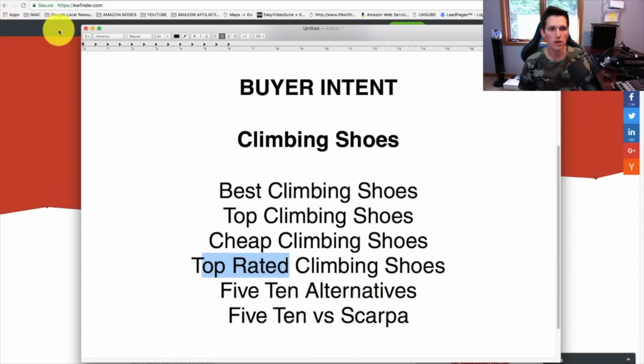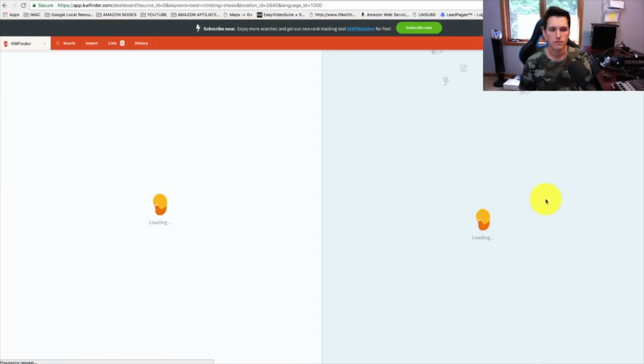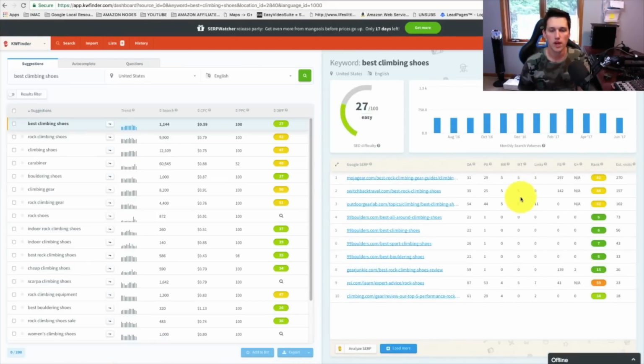So what we're going to do is head over into Keyword Finder. We're going to select our location, which is going to be the United States for me. And we're going to do English for the language. And then we'll just start with best climbing shoes, and we'll see what comes up for that. So we're going to do find keywords. Okay, so this is what Keyword Finder looks like.